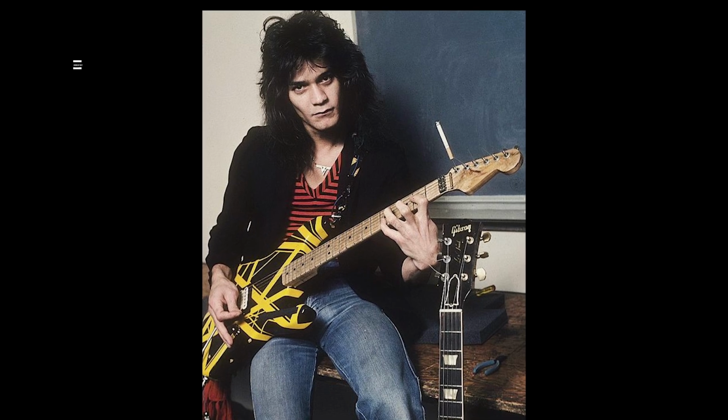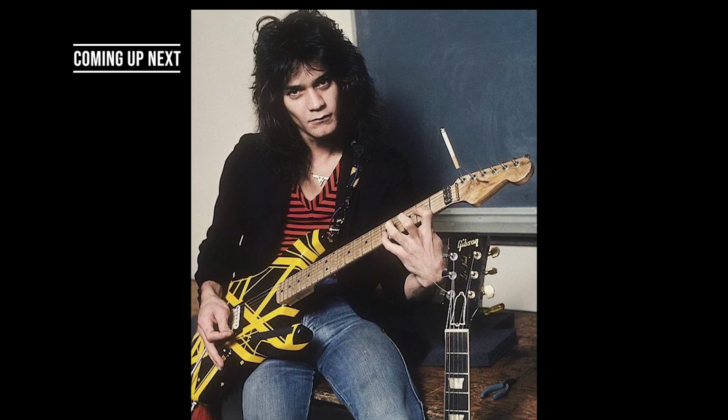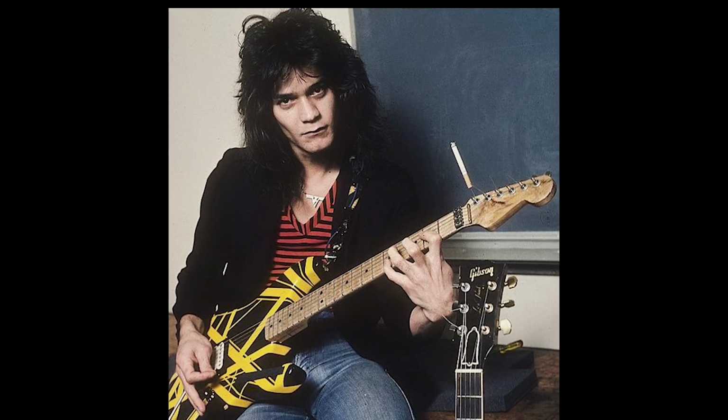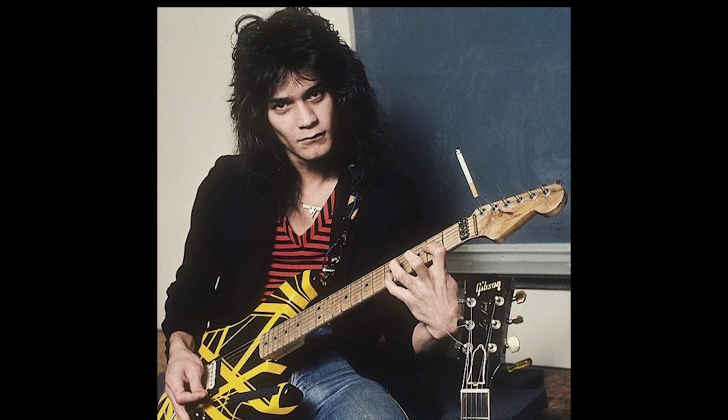I've rewound my own pickups before, and a guy named Seymour Duncan, I got pissed at him too. He called me up and said, "Can we use your name for a special pickup?"